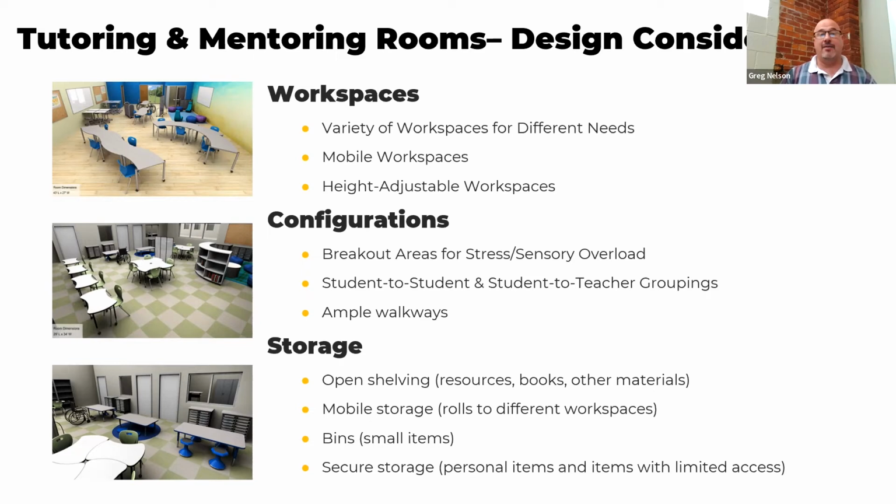For instance, in each of these renderings, there's a consideration for a breakout area. If somebody becomes too stressed, too overloaded, and needs individual calm down time while staying within the room. What kind of student to student or student to teacher groupings do you want? And I always hit this idea of ample walkways, because ample walkways in a typical setting create efficiencies. And when we layer on the need for mobility devices, we want to make sure that we have ample walkways there.